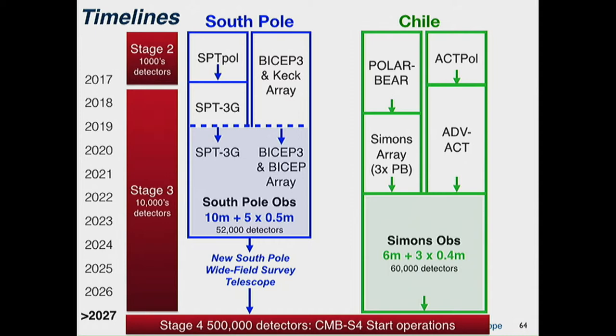In the meantime, after SPT-3G is done observing in 2023, we're really aiming to get a new wide-field survey telescope built at the South Pole. Right now, we've basically filled the SPT focal plane as much as the optics will allow, which limits us to on the order of 20,000 detectors. To get the 100,000 detectors that we need for CMB-S4, we need a new telescope design.